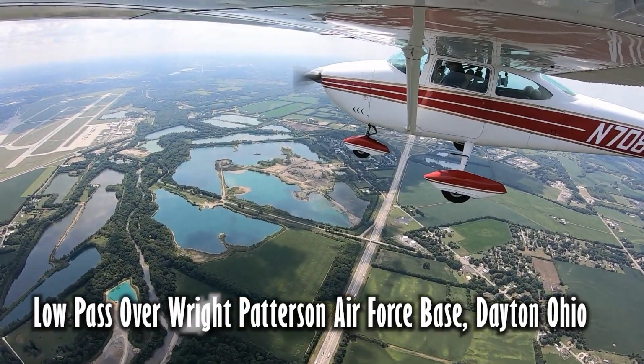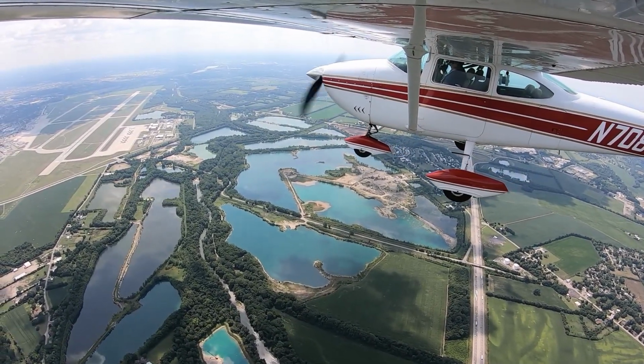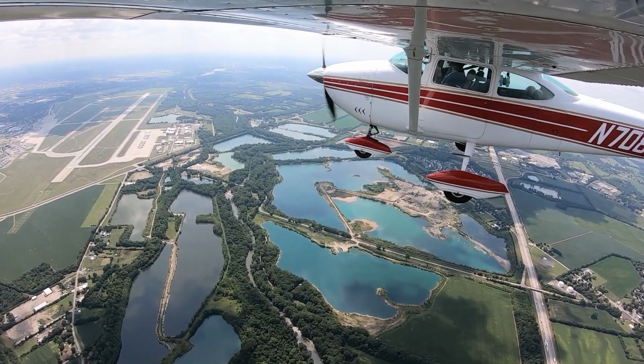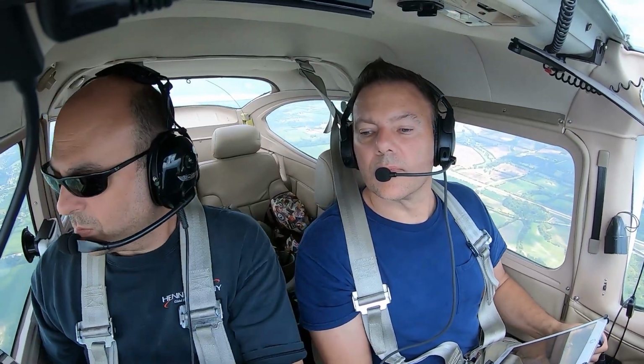Like Air Force One parked down there. One of them, as a heavy. Yeah. That thing flies. There's a upper level people here. Yeah, that's what that is.